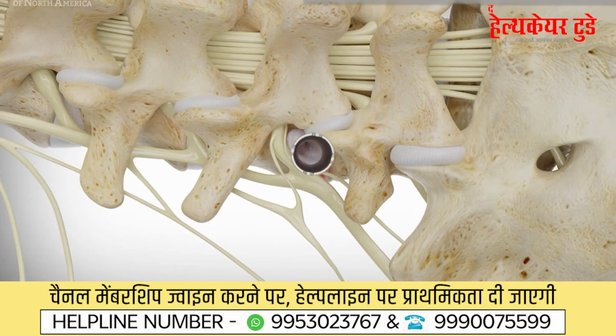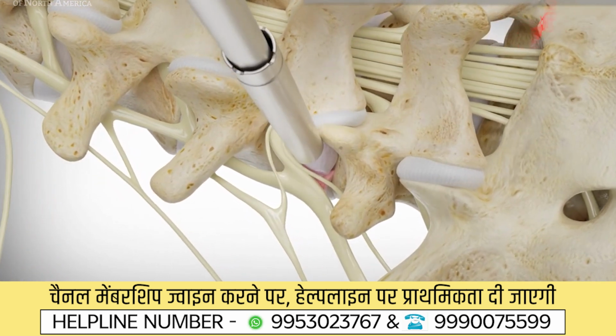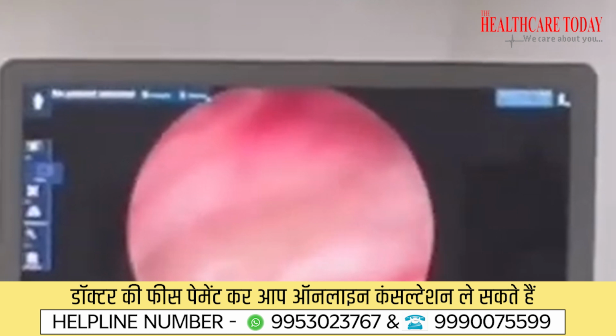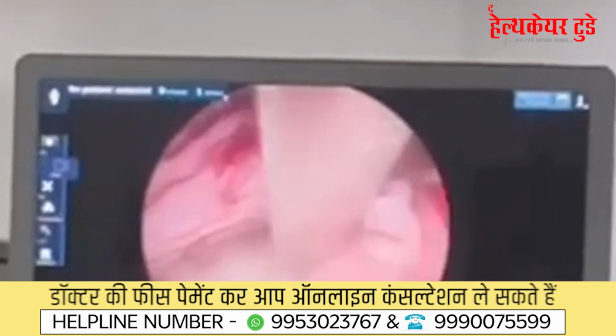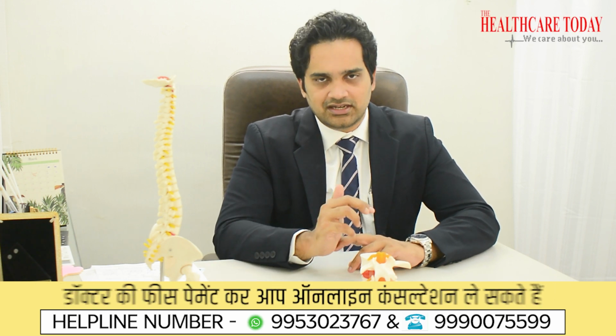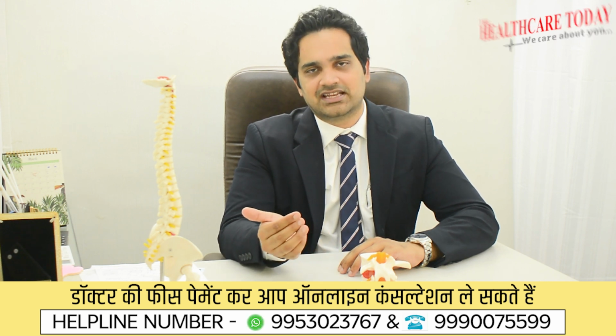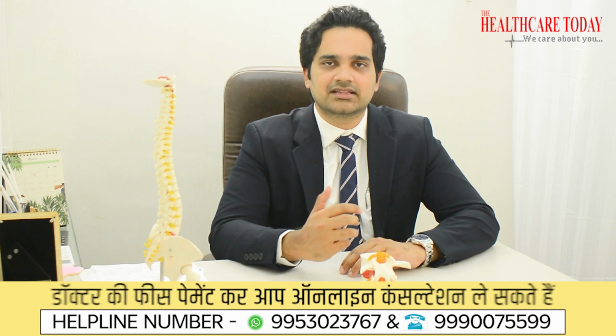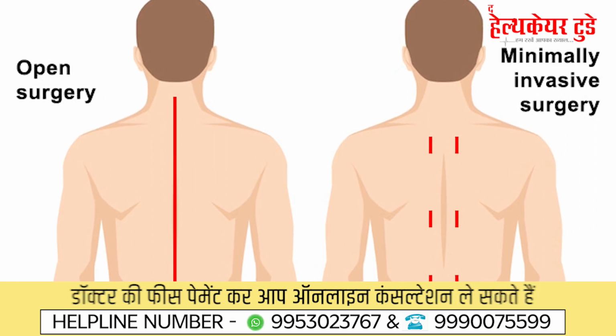The approach we go through the back for the disc is minimal, as in we have a targeted approach. For removing a disc at one level, we don't open the whole thing, we just go targeted. We have machines through which we see it, and we target the disc and remove it. Then another advantage is shorter hospitalization stay. You can go back home very early. Like I said, we discharge the patient the same day, or the next day, and you can get back to work quickly, like after spine surgery in 2 or 3 days, depending upon the surgery, earlier than after an open surgery. So these are the advantages. Minimal invasive spine surgeries are always better than open spine surgeries, and these are recent and advanced techniques.